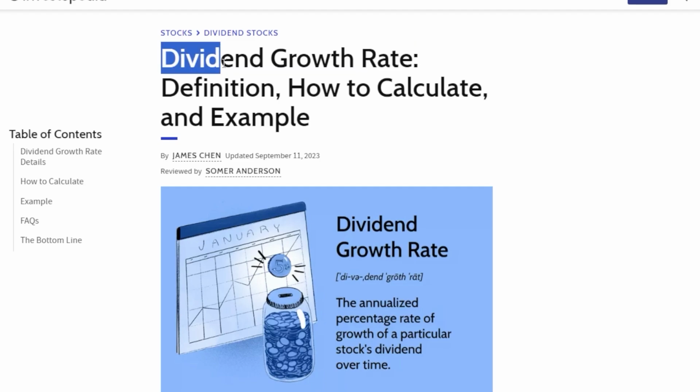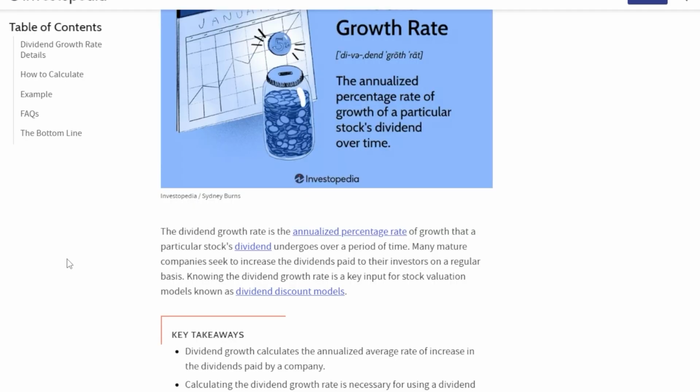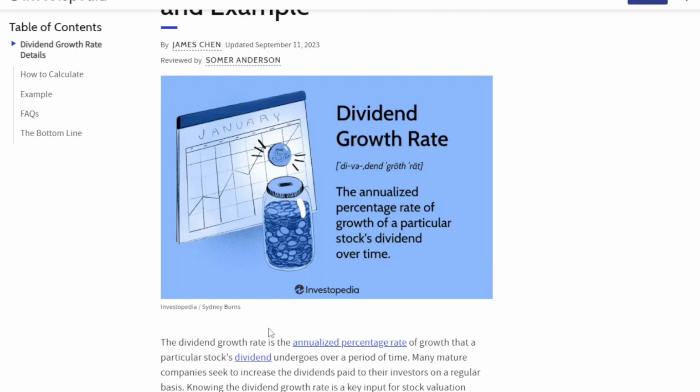Now, one of the metrics that's very important, and of course that has a lot to do with dividend growth ETFs, which is the simpler, dumber way to invest really, is the metric dividend growth rate. Now, dividend growth rate is pretty simple. It's basically how much an ETF or stock pays in dividends annually compared to the previous year. So like a basic example, if a stock or ETF, let's say, paid $1 in dividends in 2023 and then paid $2 in dividends in 2024, the dividend growth rate would be 100%.